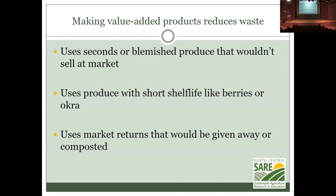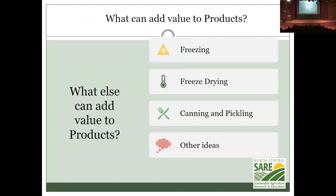Also, value added uses market returns. That's one of the most devastating things for a farm marketer: to get all of this produce together and wash it and package it up and take it to market and nobody buys it and then you bring it home. What do you do? So when you value add it, we can use those market returns. Maybe it would be cucumbers and turn them into pickles.